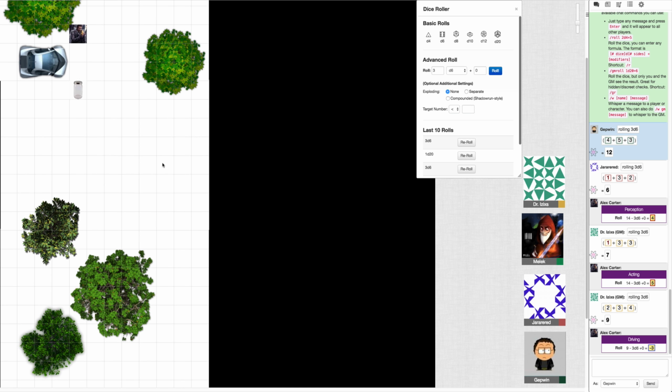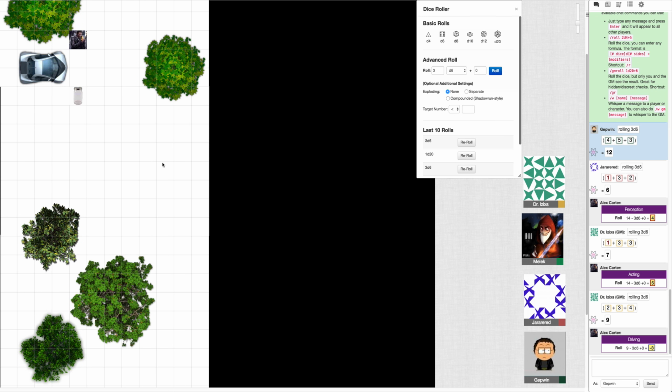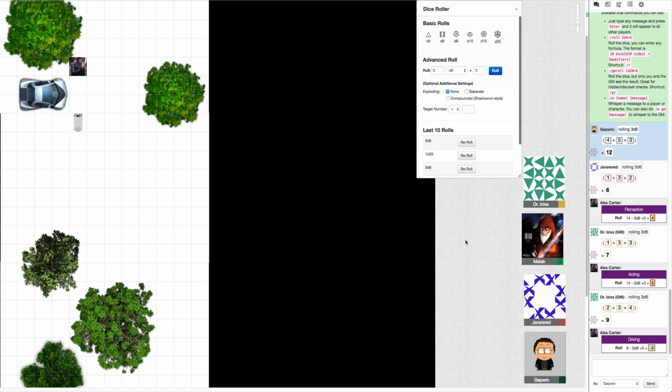Oh, there's the car. There's some trees. Fancy. Yes. And I'm guessing there's fog of war turned on for you guys, right? I can see all the way down, but I can't see the right-hand side. Oh, yeah, okay. Me too. Yeah, just the right-hand side of the map's blotted out. What's going on? Yeah, crazy, huh?